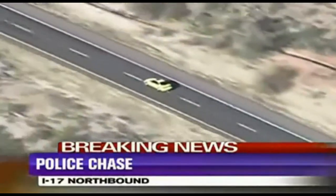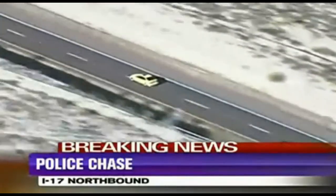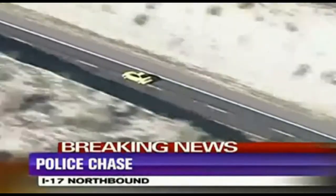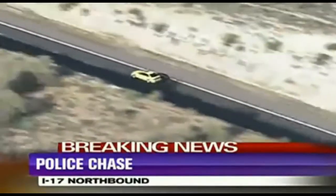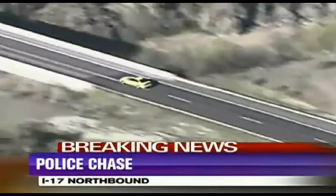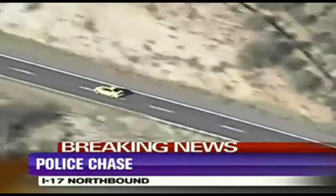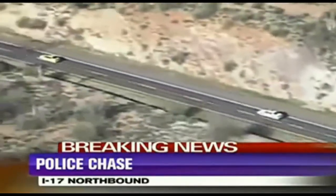Negative. No GPS. Roger. Fortunately, not much traffic on I-17. A little unclear. DPS may be running ahead of this and trying to clear people out of the way to keep them out of harm's way and to just give this person some running room and let them do whatever they figure they have to do before police get involved.